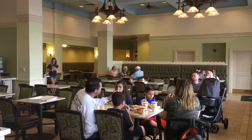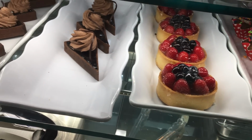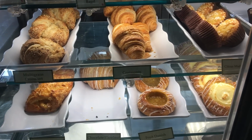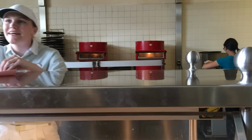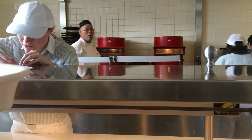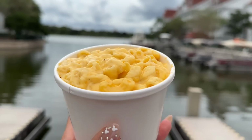Take a moment while you're here to peek inside the bakery display case, see if there are any seasonal goodies you might want to snag while you're here, because more than likely there will be. And absolutely, positively, order the house-made macaroni and cheese if you're a mac and cheese fan like I am. This stuff is the real deal. Thick noodles, very, very creamy cheese. It's served fresh and hot and hearty.